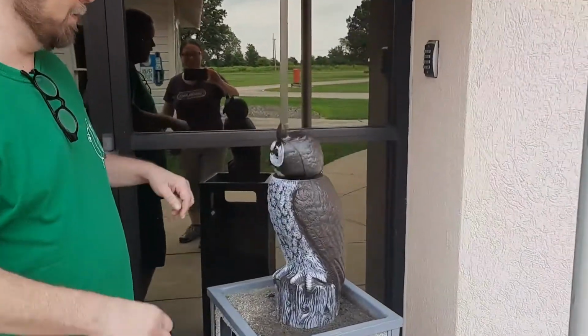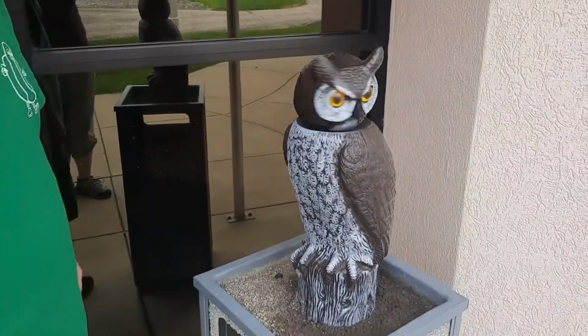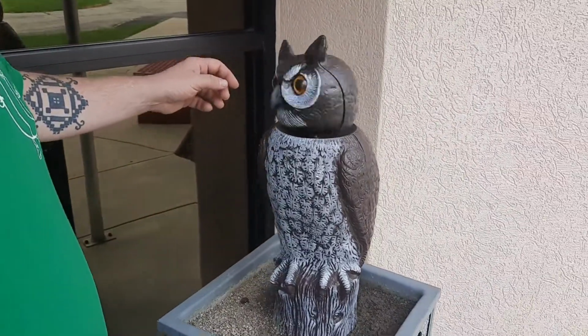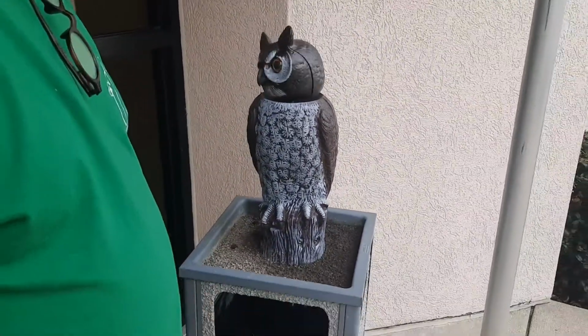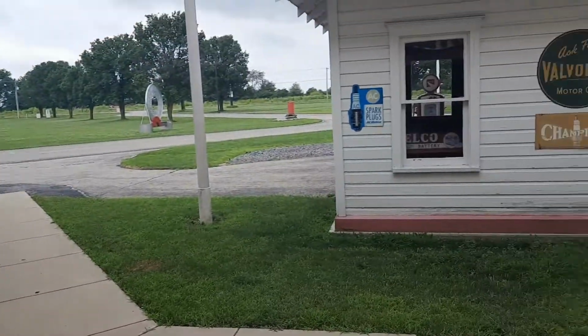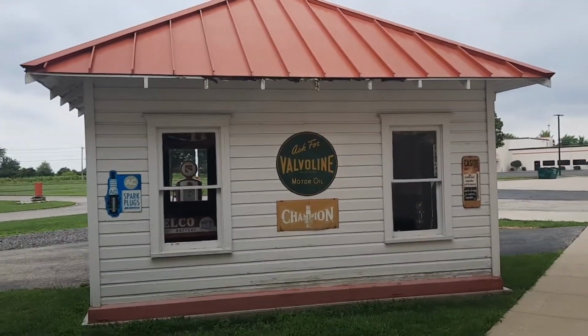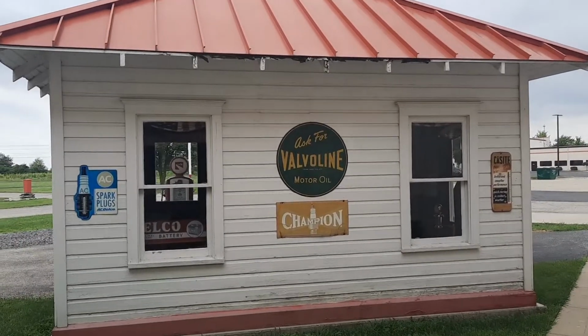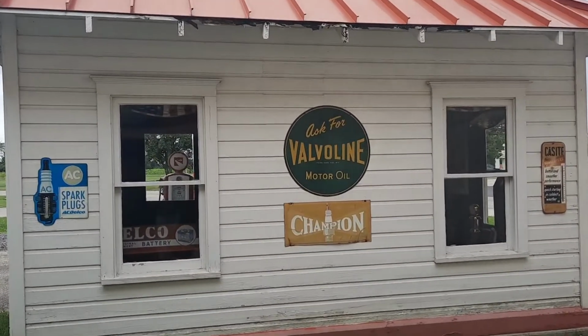Check it out, there's an owl. I wonder why. They really can spin their heads all the way around. Well, it's not a real owl. Oh, okay. All right, Matt. Do you think they have a problem with woodpeckers here? Oh, maybe.